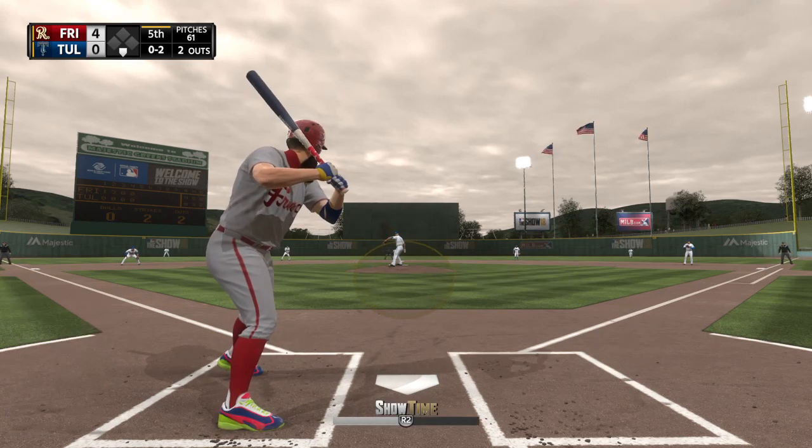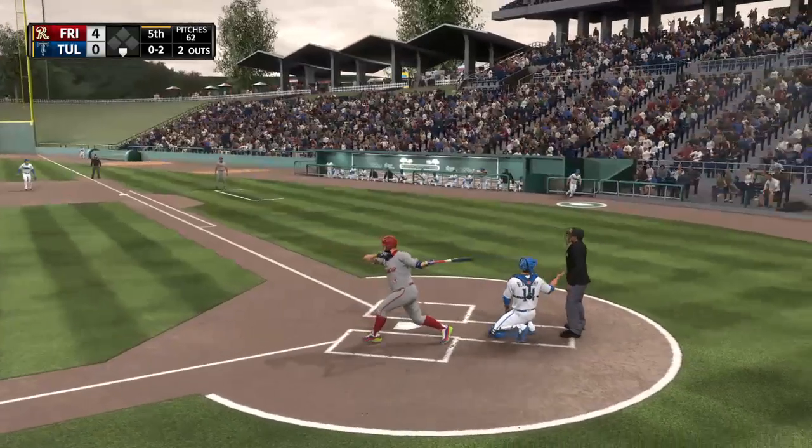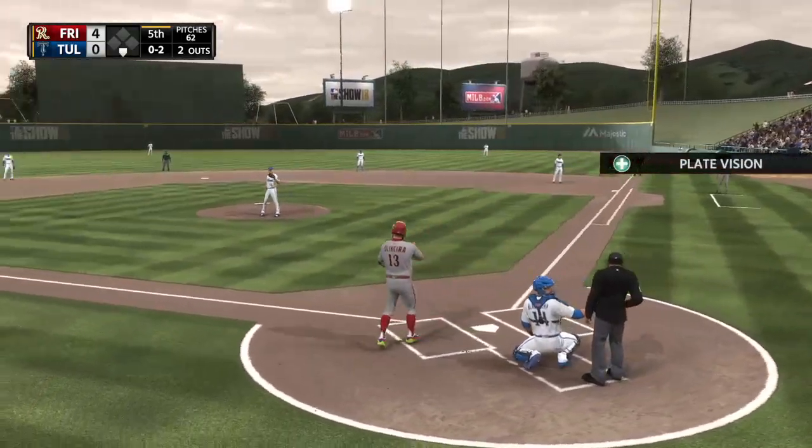Set to deliver on 0-2. Here it comes. Good job to spoil that one away, and he stays alive.